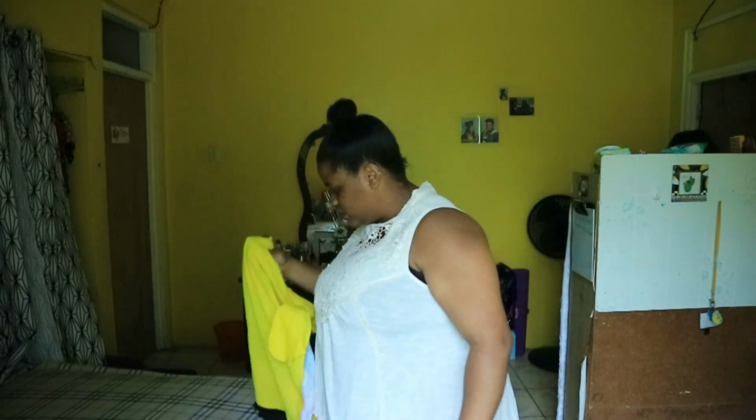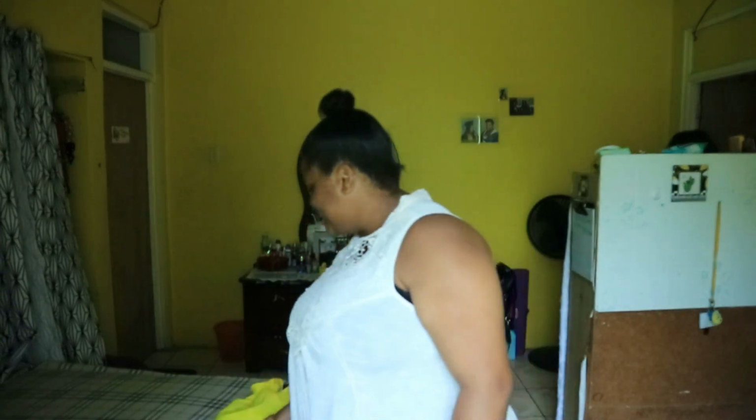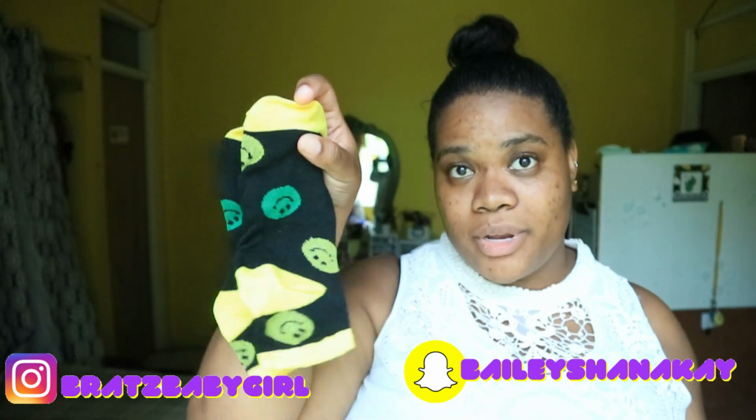So it's not a lot, and yes, there's a yellow in the mix, but no one has seen it. No, I was so happy to see socks, guys. You see, when the City Plus sell socks, other places sell one for $100. Let me tell you how much that is in American, probably like $1 or something there. And pretty much normally I get one pair of socks for $100 in Jamaica.